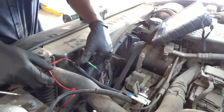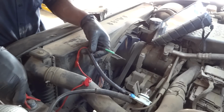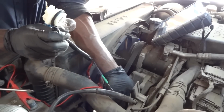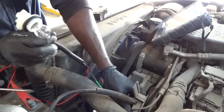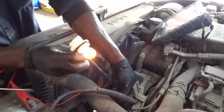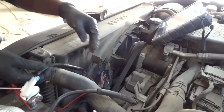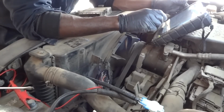Now I'm gonna switch my test light to battery ground. Okay, so I got my test light connected to battery ground. If I touch positive, my test light is gonna light. So we have a positive pin here. So I touch power here, and my test light lights. So that's good. So now we're gonna find our first power supply wire.